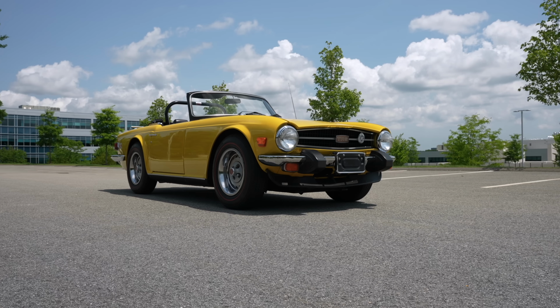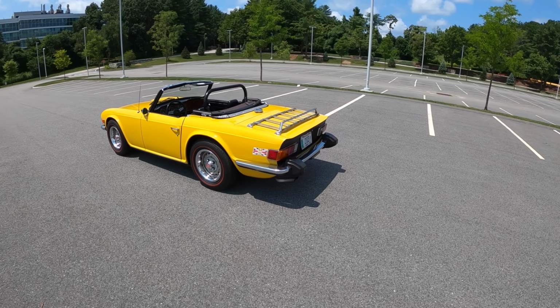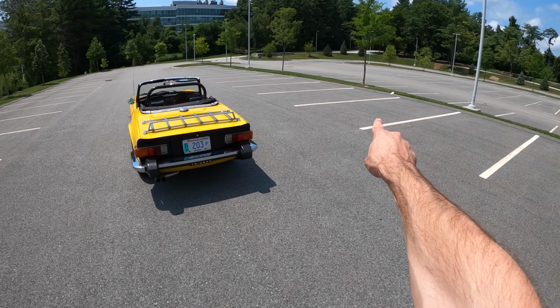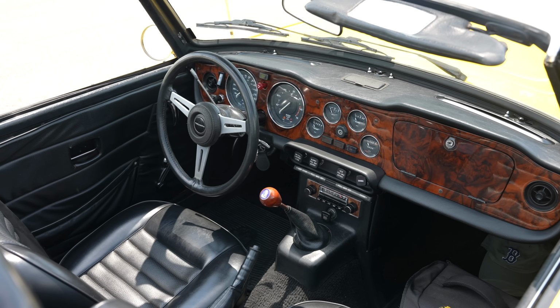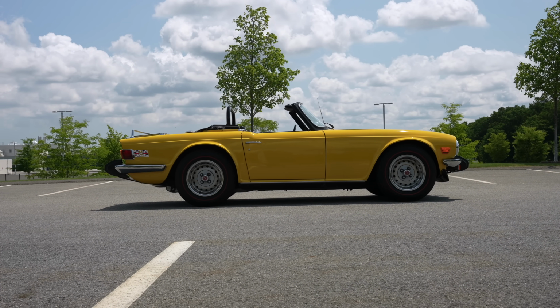I have been indoctrinated to love this car since birth because this is one of those cars where no matter where we were, if we passed a TR6, my dad had to point and shout, "Look, a TR6." I've never been in one. I've never had any interaction with one until today, really, other than car shows where I've gotten to look up close. And it's a beautiful car.